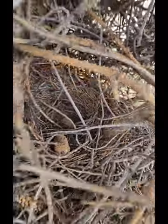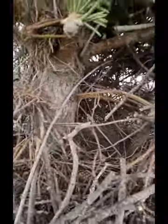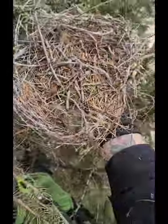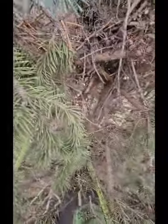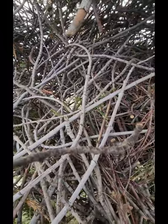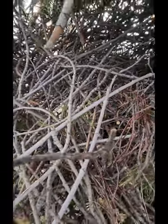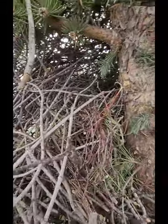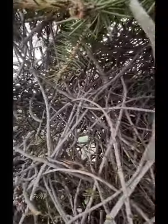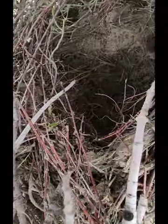Zero eggs. Fantastic on this level. Check the next one. Found a second nest, second bedding in the top section of this magpie nest here, so we're gonna take a look. And she is clean as well. We'll take her out.